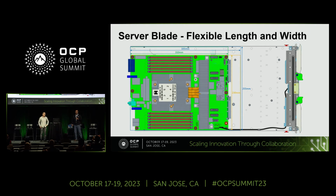Looking at the server blade, with the evolving CPU trends, we wanted to have flexibility in the server blade size. For example, the width can start from 210 mm and go all the way to 255 mm. That is to support 12 DIMMs to 16 DIMMs. And in terms of the length, we can also go between 310 and 335 mm to support more power supplies required for bigger CPUs, for example.